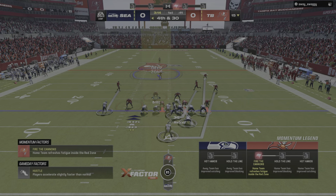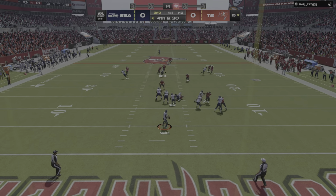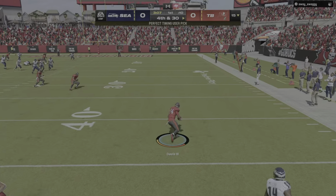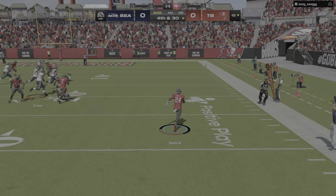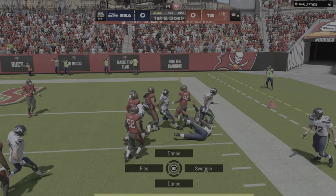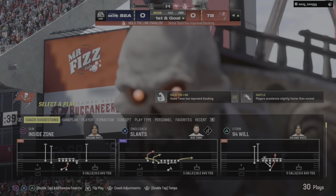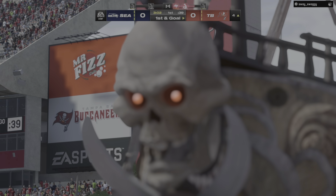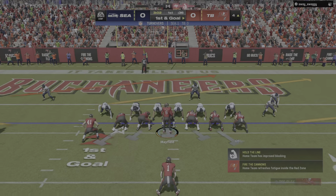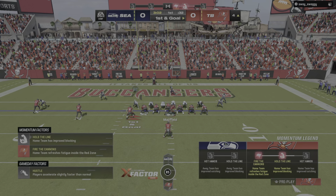Metcalf motions left. They snap it to Smith. Oh, he tries to get it to Metcalf, but it's intercepted. Carlton Davis picks it, racing to the end zone. And they will finally bring this run back to an end, but not before he's down inside the 5-yard line at the 4. Suddenly, it's first and goal after the interception. A quick change in the situation here.